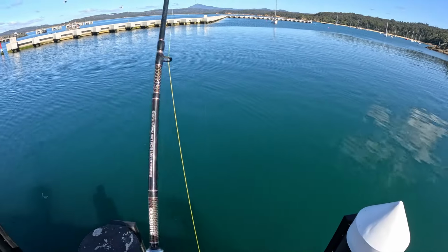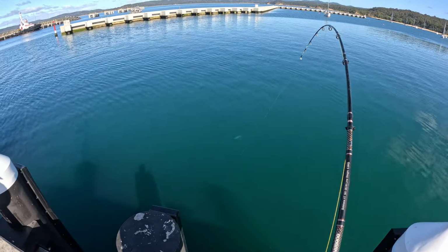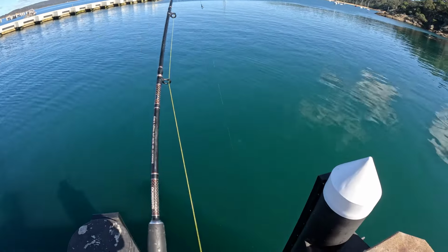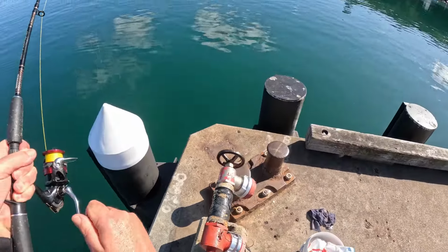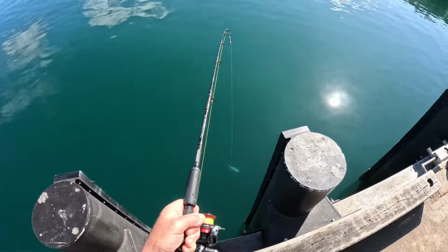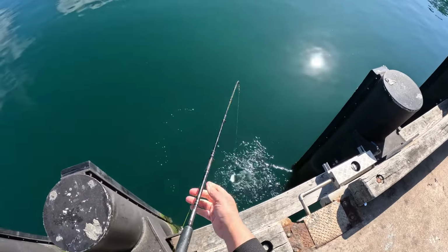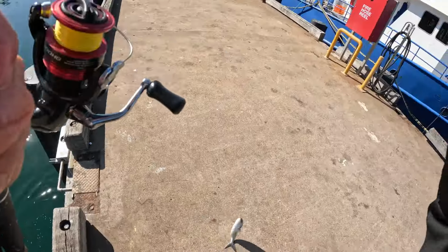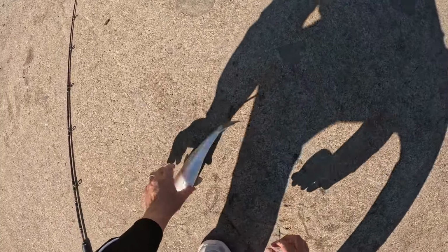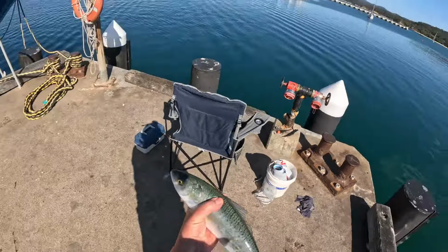This guy just came up and just snagged as soon as I cast it in. Oh, nice. Go, that's a good salmon. All right, nice. Spat out the hook right here. Good job on your part, dude. Don't worry, I'm not keeping you today. Not keeping you today, but there we go.